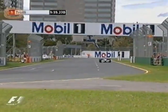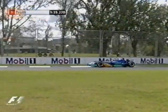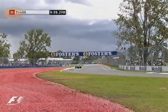Somehow he manages to keep it out of the wall on the exit of 5. Caught him out completely. I'm surprised Jacques has gone for this risk, because he's never really been on top of this car through winter testing or at this Grand Prix so far. Now he knows he's got to go through all that again.